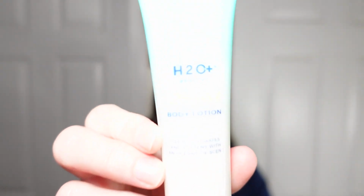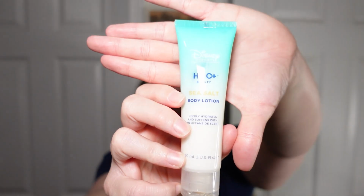Why? Because Disney Cruise Line has their own brand called H2O. H2O is their specific brand. And yes, this is still left over from our 2017 cruise, because I only travel with it because, guys, this stuff smells amazing.